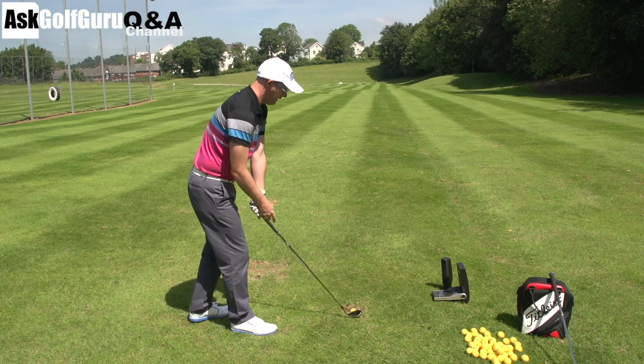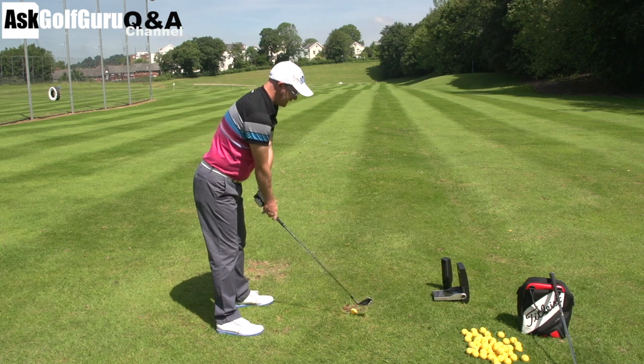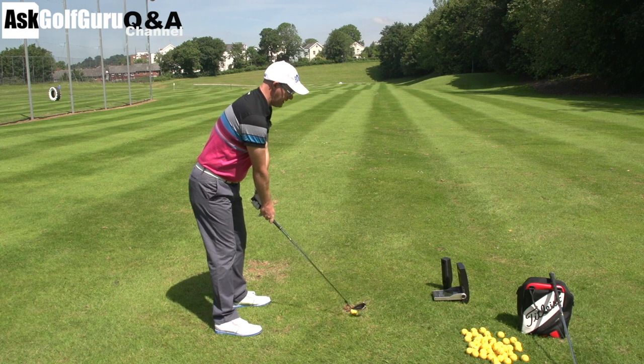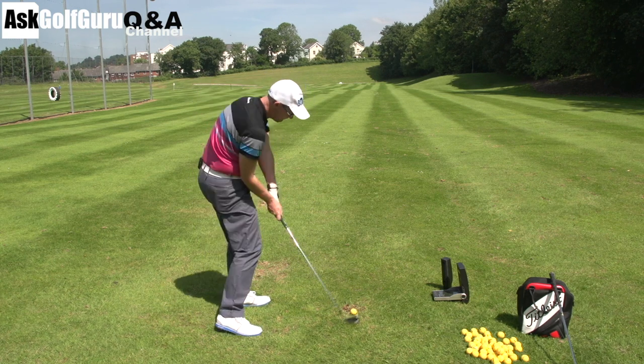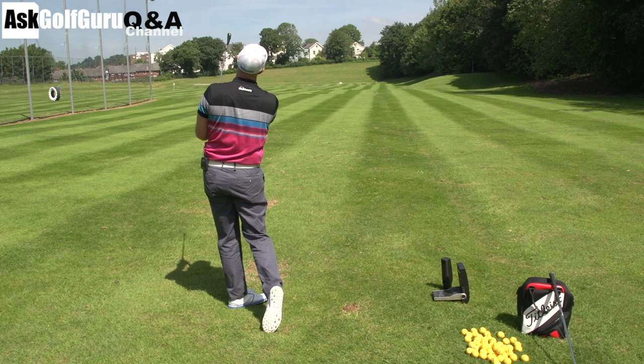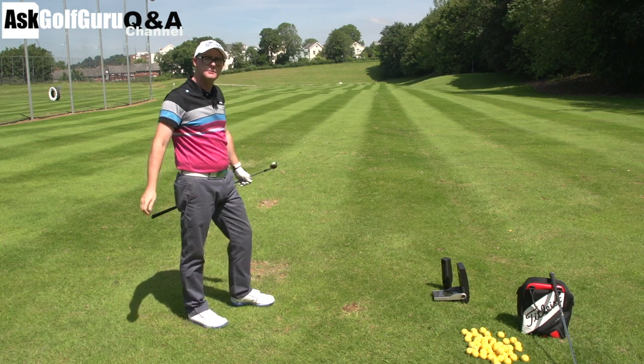Change your ball if it's not round or it's scuffed. Otherwise, definitely in a tournament, I would always go for a new one. Treat yourself. If it's a tournament that you care about, give yourself a new ball. Thanks for the question. Hope that helps, and look forward to the comments, and we'll speak to you all soon.